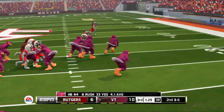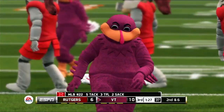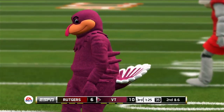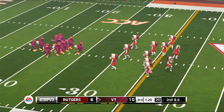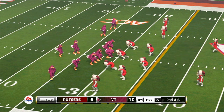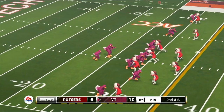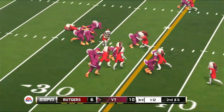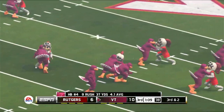Nice gain as he works to the right side. Second and 6. Ball on their own 29. Virginia Tech is up 4. It's our time. Nice run up the middle. Gain of 4 yards.